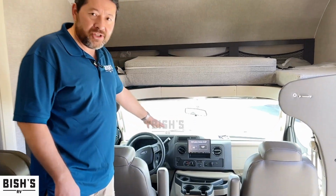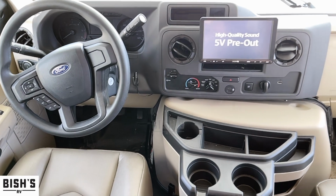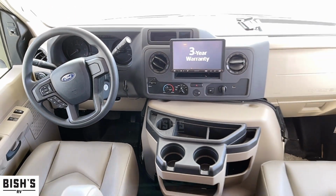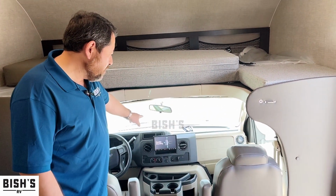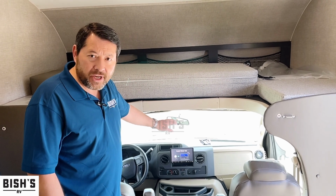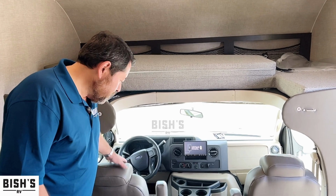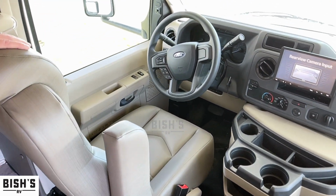Of course, as I mentioned, it's sitting on the new Ford chassis and a new Ford engine. It's what they call the Godzilla V8. It's big and beautiful. You got a nice 10-inch monitor there with a backup camera and left and right cameras, so you get really good visibility that way. These seats are really nice. They're easy to clean. They're very durable and very comfortable.